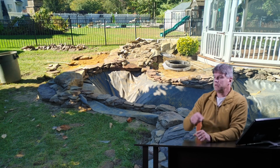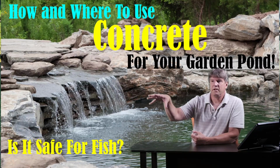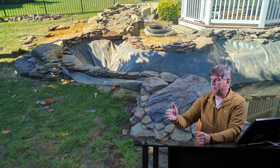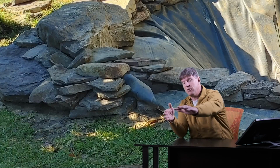We started doing the rocks all around the perimeter of the pond first. Again, I have videos on how I use the rocks and boulders here. Basically, we build a shelf in the pond about 4 to 6 inches underwater. We put the liner down on that shelf. We stack our rocks up on that shelf, and then we bring the liner up behind the rocks. We back it with more rock and then cap it all off.